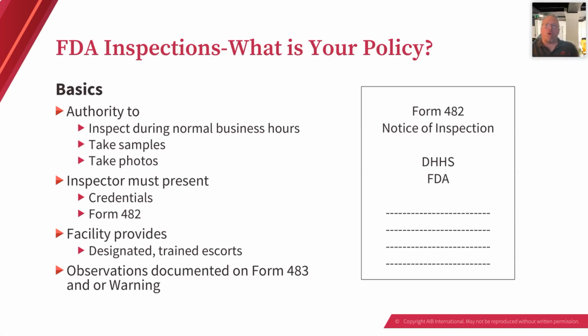Now, these are also important to understand. These are basics. FDA has the authority to inspect during normal business hours. Now, some people believe, well, that's great. That's 9 to 5. So I'm not worried about anything after 5 p.m. Normal business hours means your operating hours. So if you are a 24-hour, 6-day-a-week facility, then FDA can show up at any time you're producing product to conduct an inspection. Many of you, though, that are located outside the United States, FDA will attempt to set up an appointment. So you have a little bit more leeway in most cases.